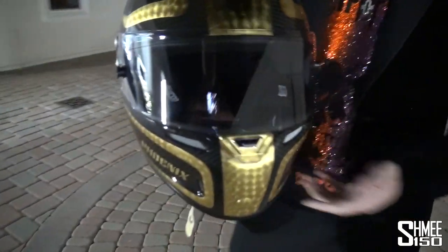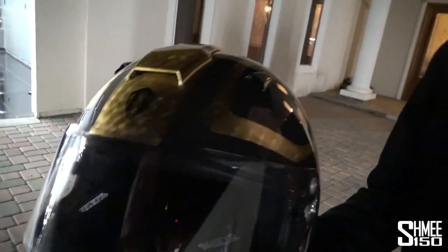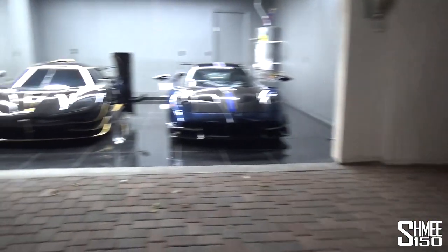This is literally a helmet that matches with the car. Yeah, and also the roof screw. The helmet has a roof screw. I wonder if there's any other helmet that has a roof screw to match a Koenigsegg. That's quite special. I love those kind of things that go with the car.